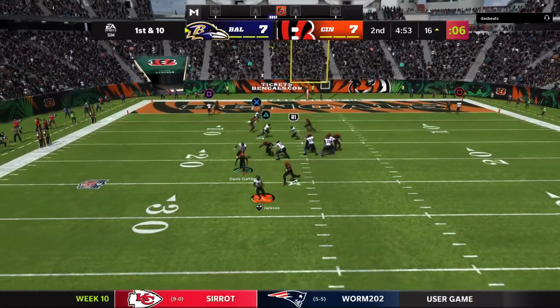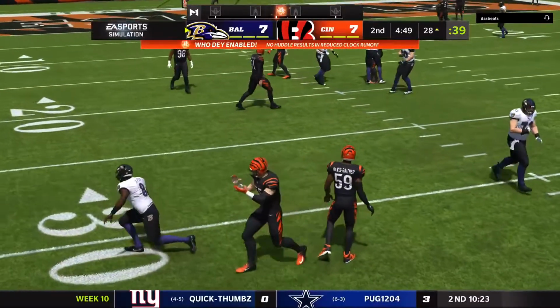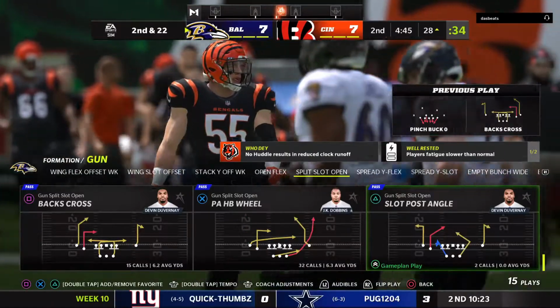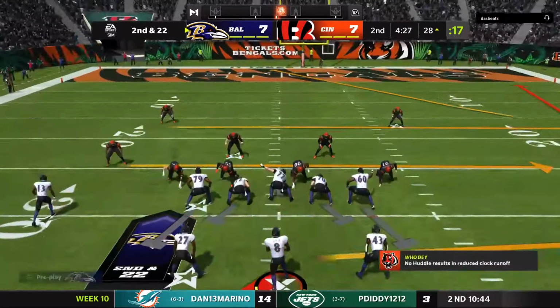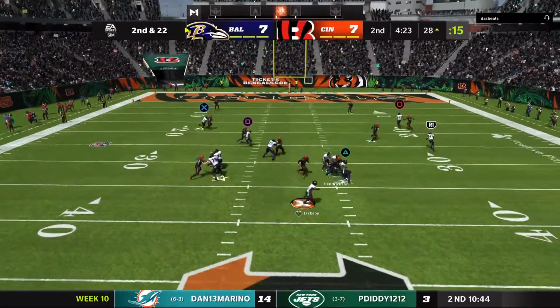Inside the red zone here, they'll look to throw. And he can't find anywhere to go with it, and he goes down. Logan Wilson. He brought the pressure on the blitz, and he gets there for a loss of 12. That huge loss on the sack makes this job much more difficult. It's now 2nd down and 22 yards to go.